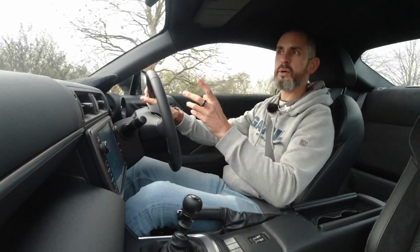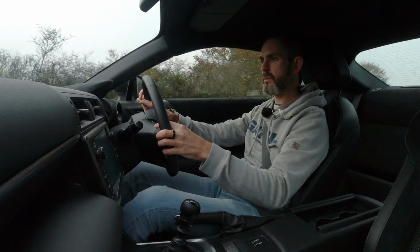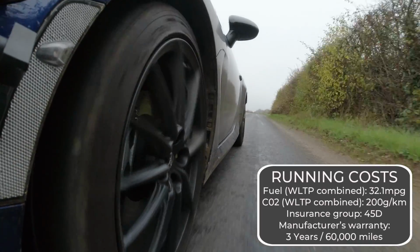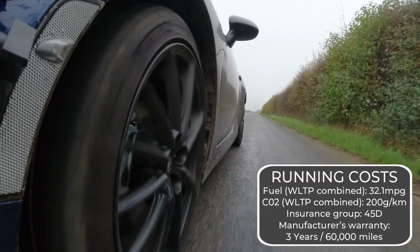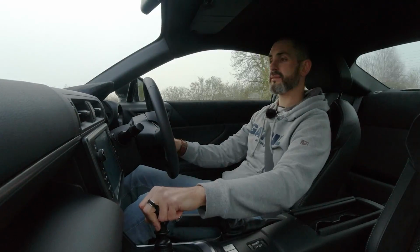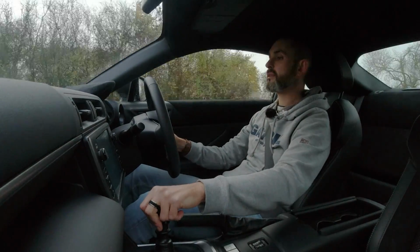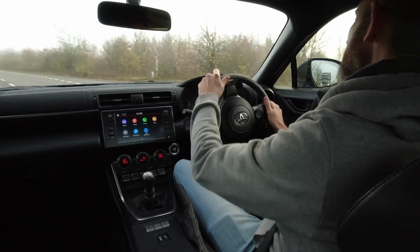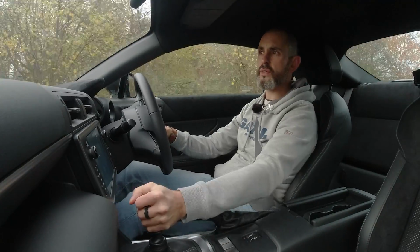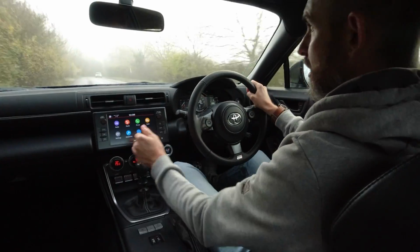The economy is supposed to be about 32 mpg combined. I've been getting, and I'll just double check this, I'm going to say it's 36, 37 when I've been driving it carefully on a run, which is really good. Yeah, average 37.3. And that's probably over the last 500 miles or so. I'm impressed with that. It's got a Torsen limited slip diff as standard. In fact, there's not a great deal of options on the GR86, which reflects the simplicity of the car.